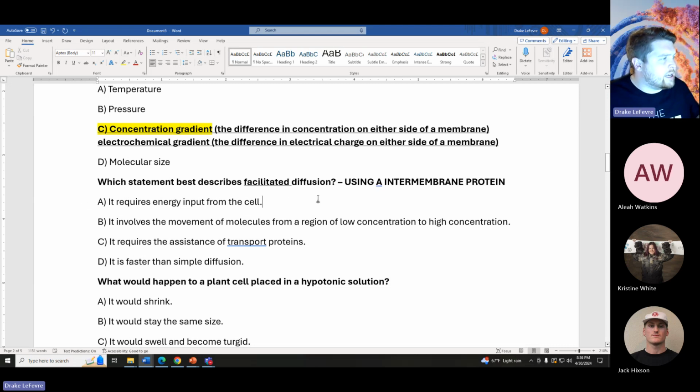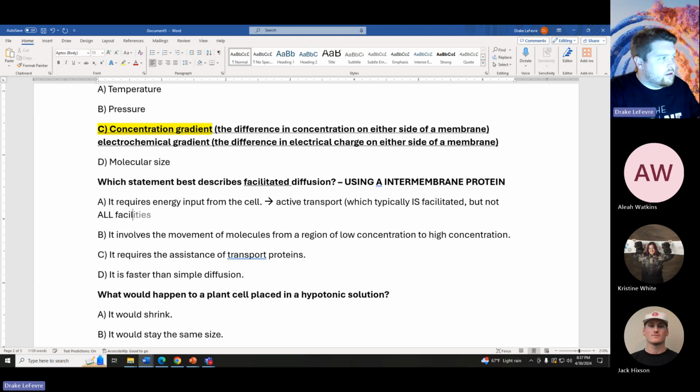Looking at our answer choices, it requires energy input from the cell. This is going to be active transport, which typically is facilitated, but not all facilitated diffusion is active transport. Kind of like the square and a rectangle, where all squares are rectangles, but not all rectangles are squares. That kind of idea there.